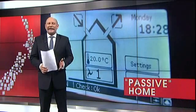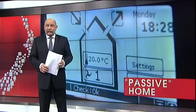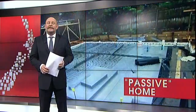Get your head around this. Middle of winter, $15 a month to heat your home. Impossible, you say? Well, maybe not. It's thanks to a new energy-saving concept in house design called passive housing. What is it? Well, Michael Holland visited New Zealand's first.